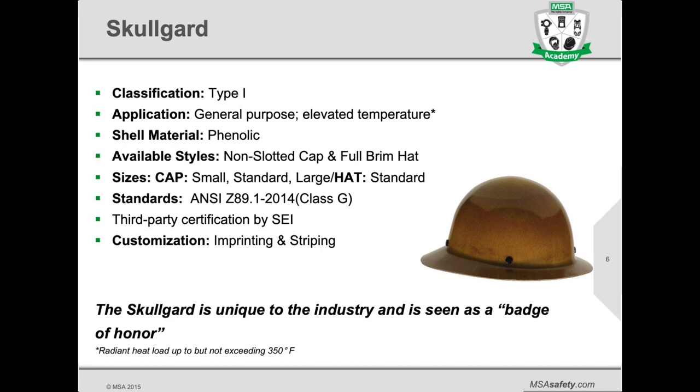Every other helmet MSA manufactures has a 5-year replacement cycle for the shell and an annual replacement cycle for the suspension. While the skull guard carries that same annual replacement cycle for the suspension, the shell itself, as long as it passes daily post and pre-use inspections, you can continue to use it beyond that 5 years. I'm not saying 20, 30 years, but 10 years isn't out of the question.